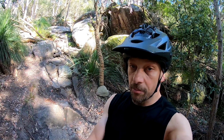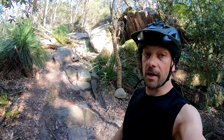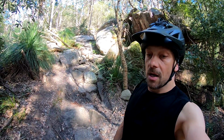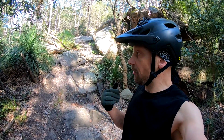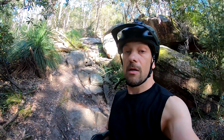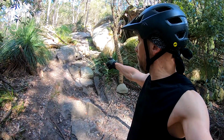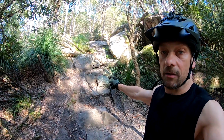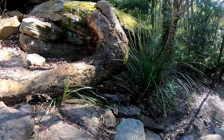I actually started from the bottom up, so I'm pushing my bike back up so I can see what the trail looks like and its features. I don't recommend that, especially on busy days. I don't think this is a very busy trail, so probably get away with it. Otherwise, this is the first big feature that I noticed, kind of a technical roller. Let's have a closer look. Looking interesting.